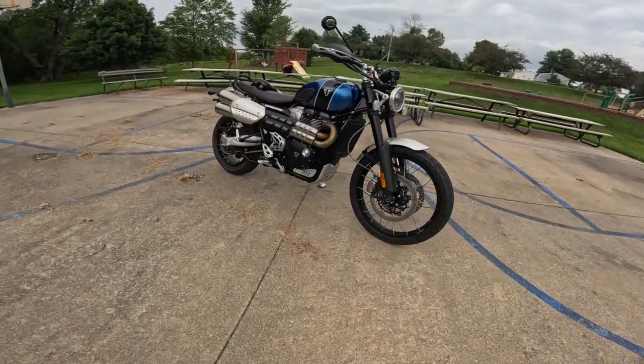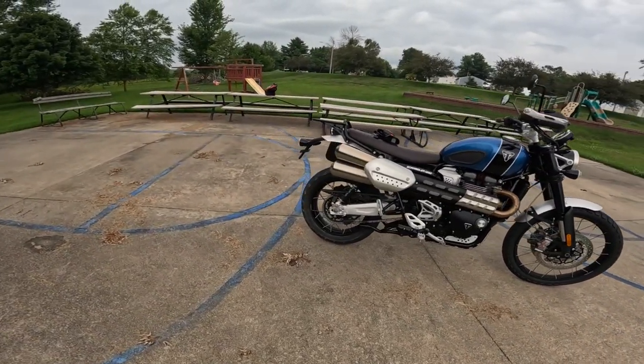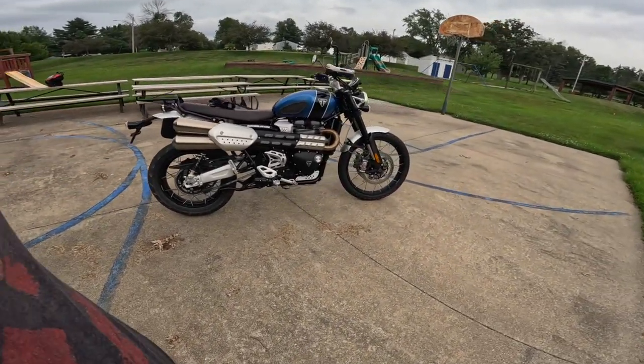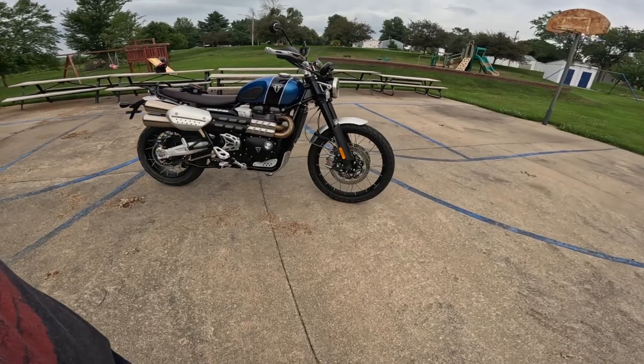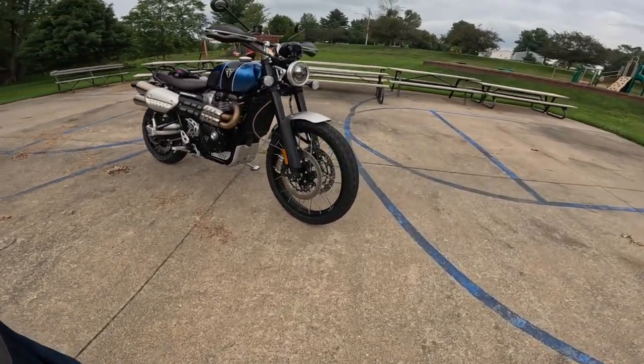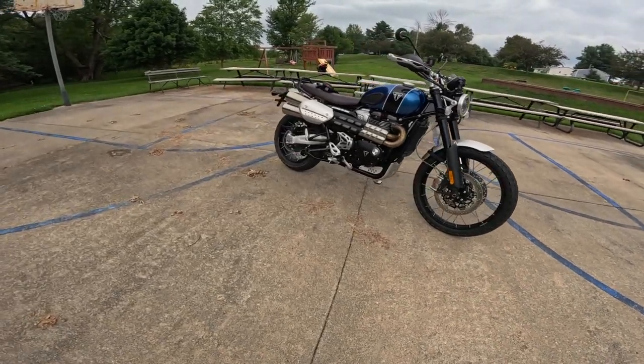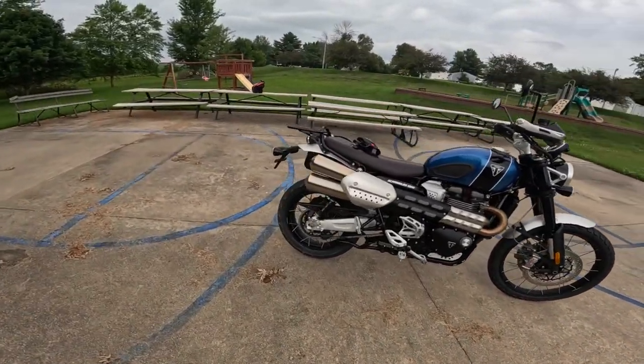Boy, look at that thing. It's got it all, doesn't it? It's got the Triumph style. It's got the Triumph quality. It's got the engine, the performance. It's just got every possible thing you could want. I like it. I'd put a fairing on it, but boy, do I like it as it is. What a machine it is to roll on. It is a real rider's bike.